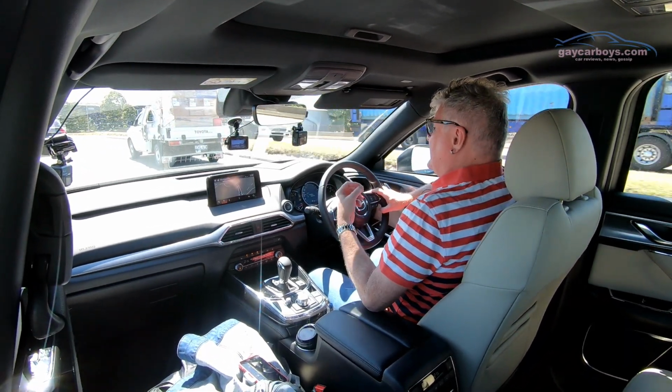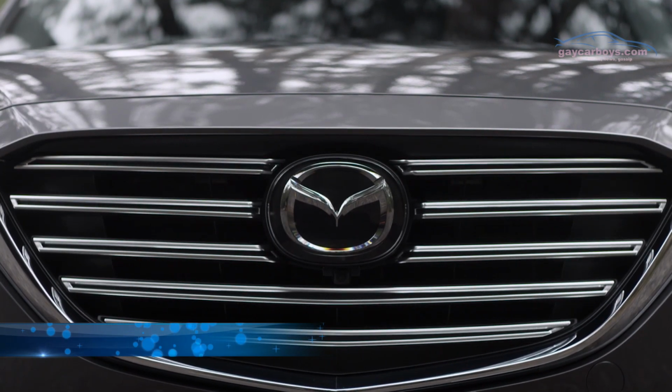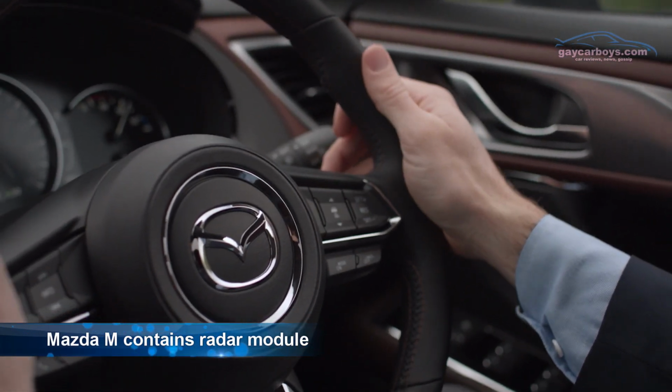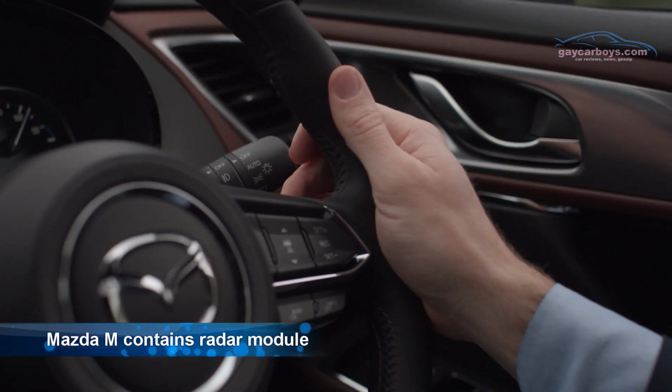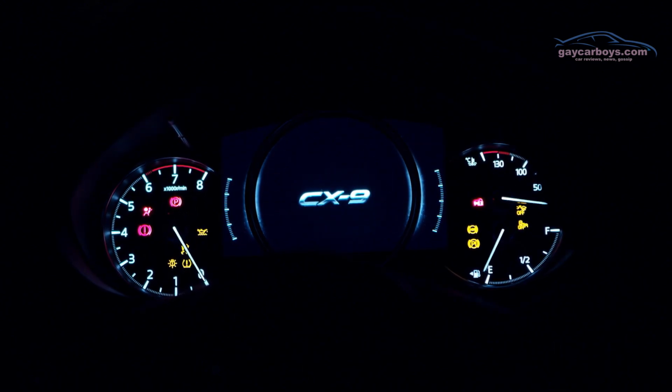And Mazda's very keen now on making all of its cars as safe as humanly possible. For example, there's active cruise control. And once activated, the cruise control will keep you a safe distance from the car in front. You can also use it for traffic. It will go right down to 0 and then move off again when the traffic moves off. There's active lane control thanks to the electric power steering.